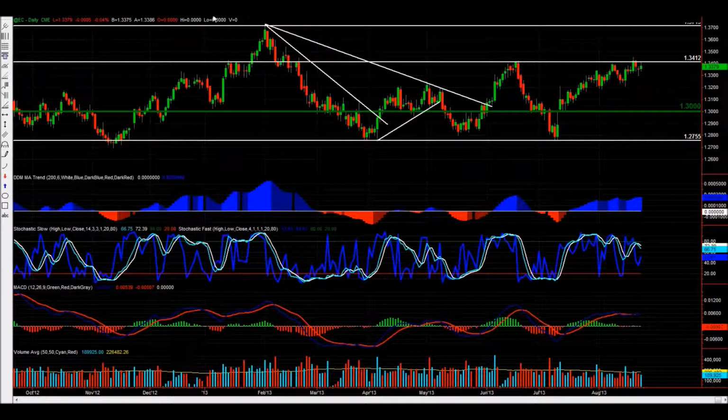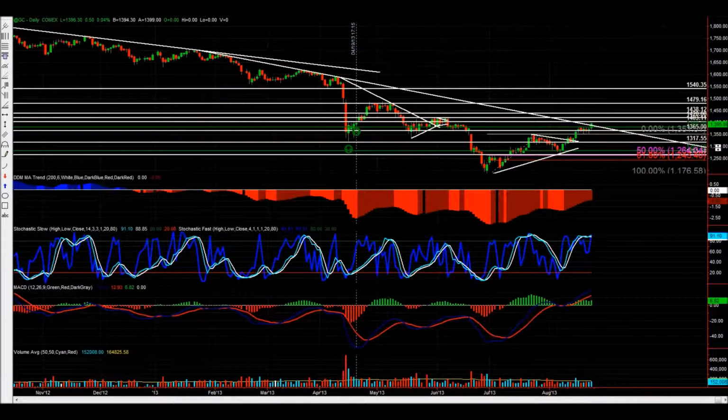And let's jump over to gold. We had some pretty interesting action in gold this week. I'm actually quite surprised by it.